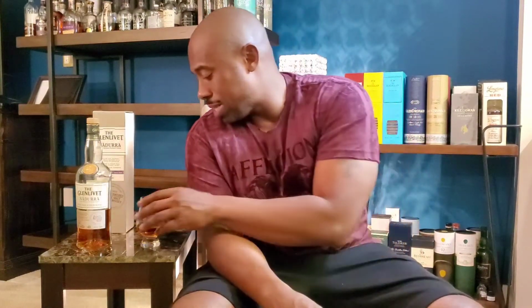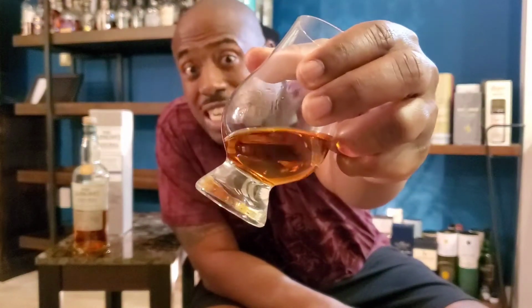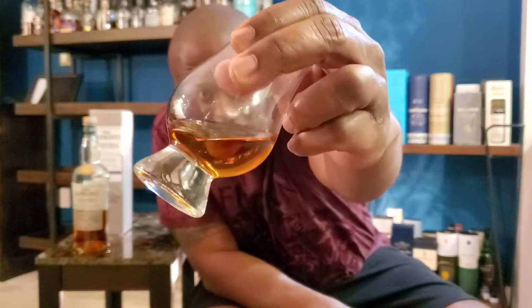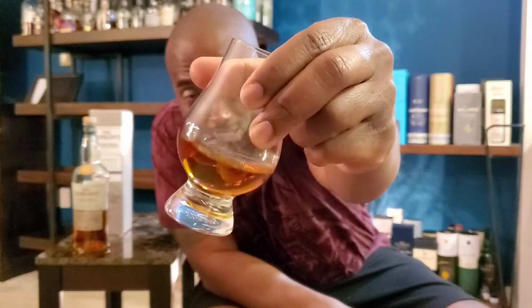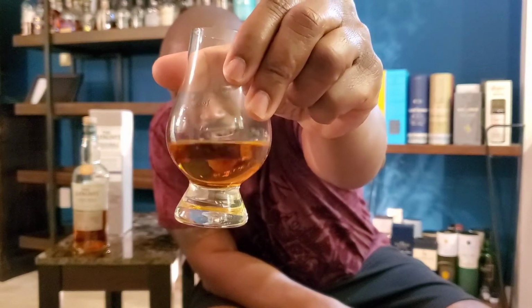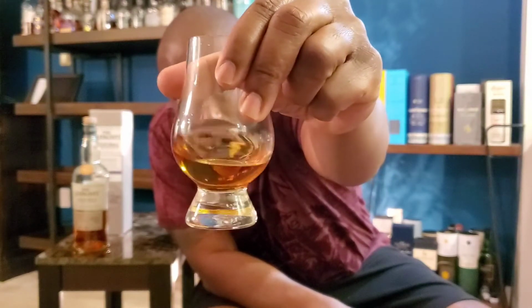So that being said, I'm gonna take a look at this color real quick. This is not an age statement, by the way, so I don't know the age on this, but it looks like a nice medium amber color. Very nice. Looks good. I don't see a lot of legs hanging down. Still early though. It definitely has a very nice pungent smell to it. 60% has a nice kick, has some oomph to it. That right there is the first step.